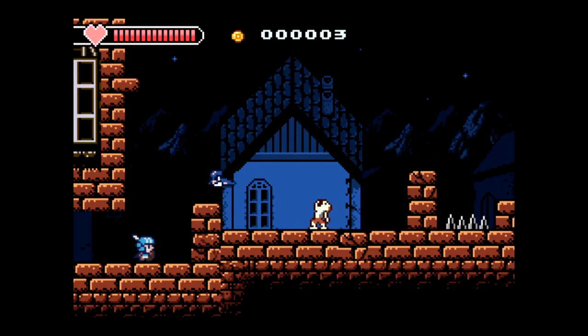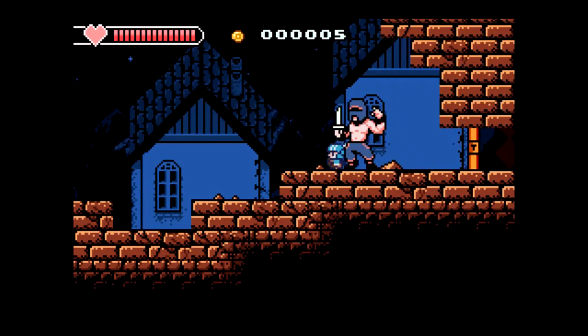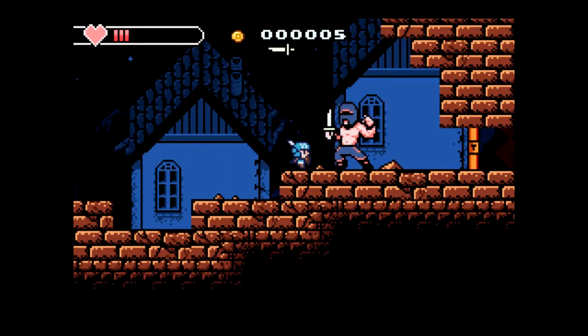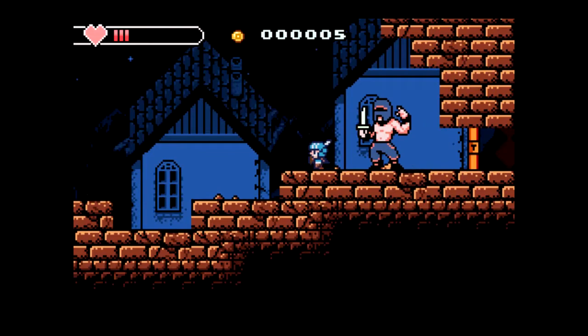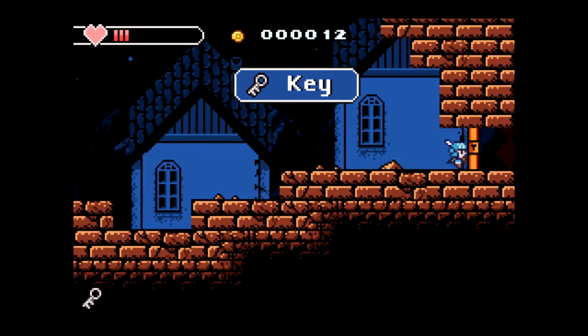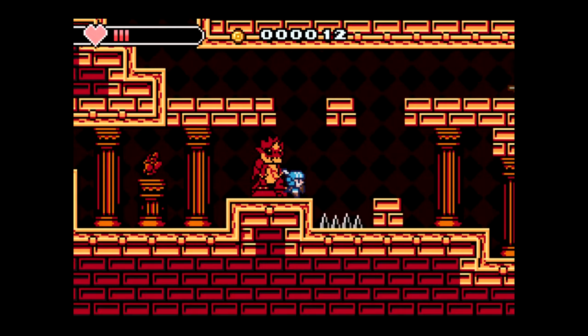Yeah, the music is definitely 8-bit, but the visual aesthetic feels somewhere in the middle. This is why we want that sword. Because this guy is mean with his dagger throws, and you can only hit him in the head, which can be rather tricky if you have a short sword. Hey, I got him on the first try. I rarely do that. So we got the key, which gets us in the museum.